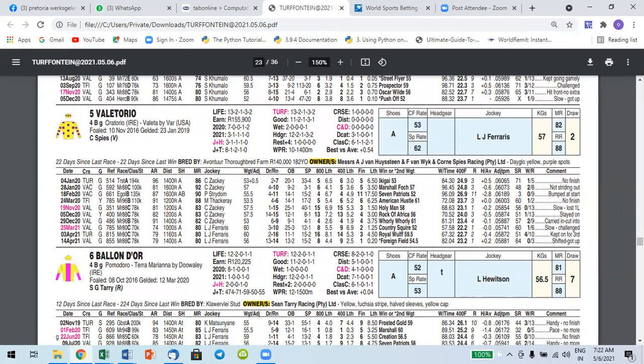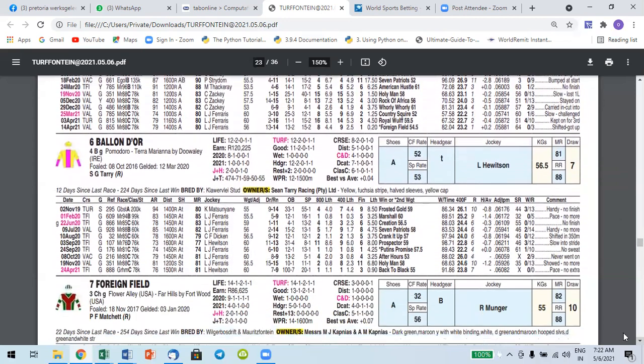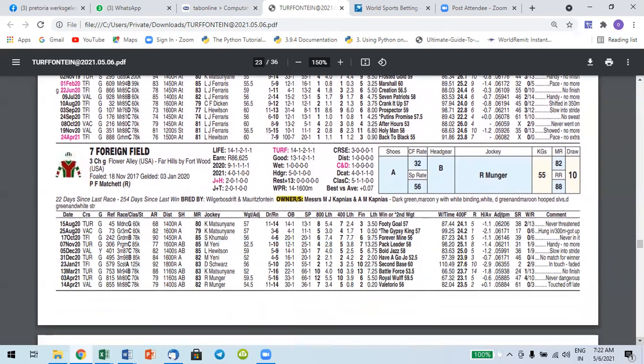in the finish again. And here we have number 6, Ballon d'Or. I did give this horse last time out at 20 to 1, and he nearly ran third. He nearly won the race. I had him as one of my outsider selections. And surely I think this horse has got some capability and can also be involved in the finish, Ballon d'Or. Then we have here Foreign Field, who last time ran on behind Voluntario at 35 to 1. With a touch of late speed, he nearly won the race, and one must follow this horse, maybe getting back to form.